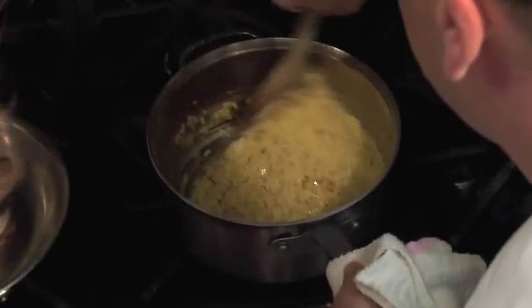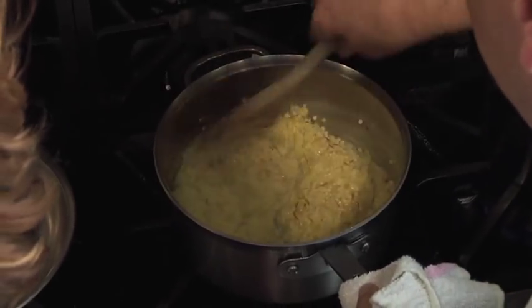A lot of people have a cold couscous salad. This is gonna be a hot dish. Nice, yum. Next, we're gonna start with our fish.